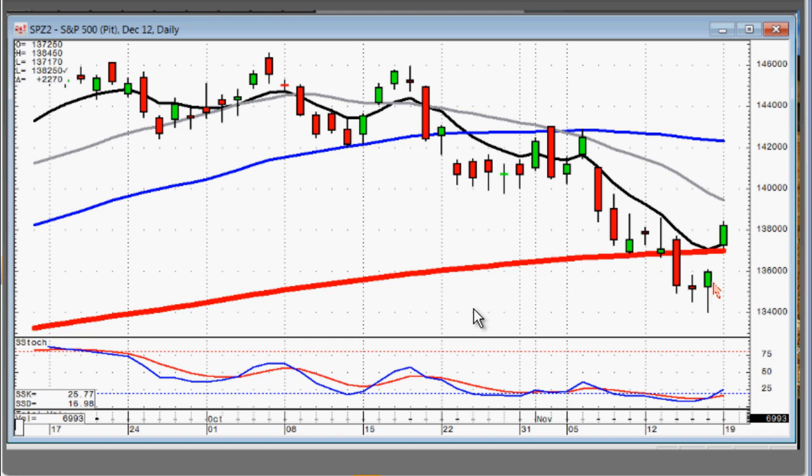The S&P gapped up, as it's shown on this chart, after a doji hammer type signal. Can't see the charts. Can everybody else see the charts? All right. Okay. Best charts ever.